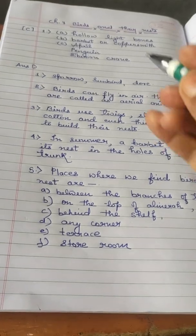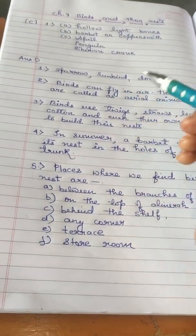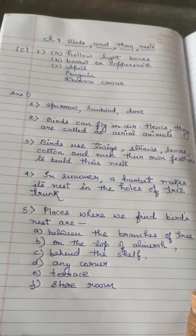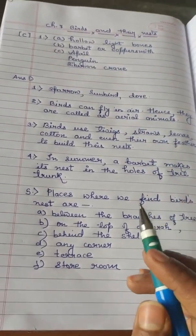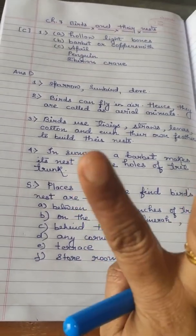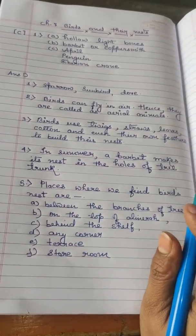Okay. This way we have finished part C and D. Now what you have to do? You have to write these question answers in your notebook. If you have 2 notebooks, write in classwork. If single notebook is there, write in that single notebook.